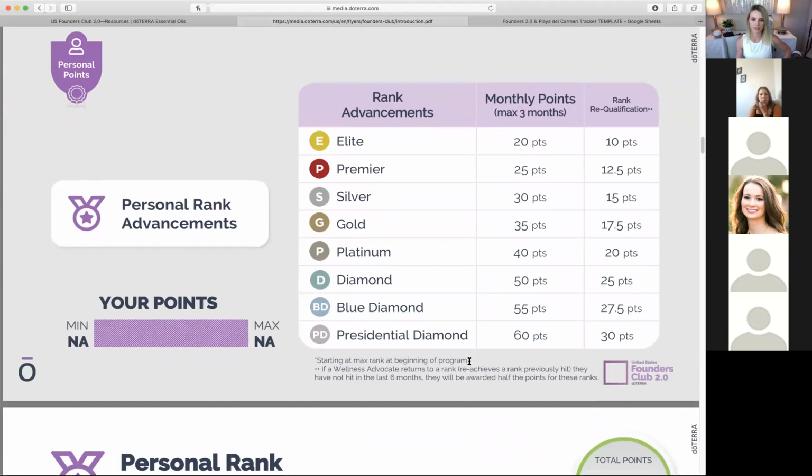And then moving down to re-rank qualifications. So a lot of people have ranked to a higher rank and then they've fallen back in rank, and doTERRA recognizes that. So if you have not hit your high rank, say you are a solid gold and you have hit diamond, but it was like a year or two ago, and now you're maintaining gold. If you hit diamond again, then you will still get re-rank points. So it says here, if a wellness advocate returns to a rank they have not hit in the last 6 months, they will be awarded half the points for these ranks. So if I hit diamond, then I get the re-rank points. So I'll still get 25 points for the next 3 months that I've hit diamond, okay?